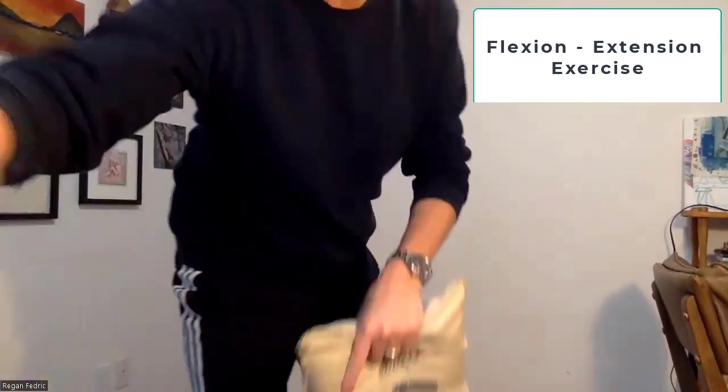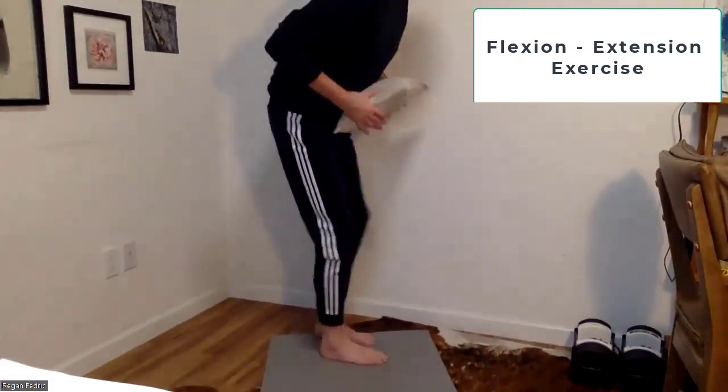Yep, stuffed animal, anything. Mary, you could grab your cat. Just kidding. She'd like that. I really did. I'm not kidding. I had a woman once grab her cat and do this exercise. It was hilarious. It was a little kid. He didn't care.